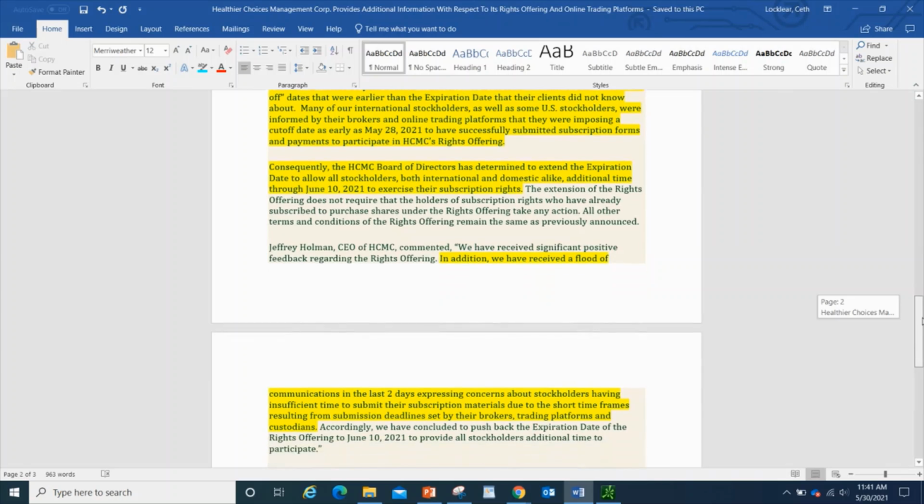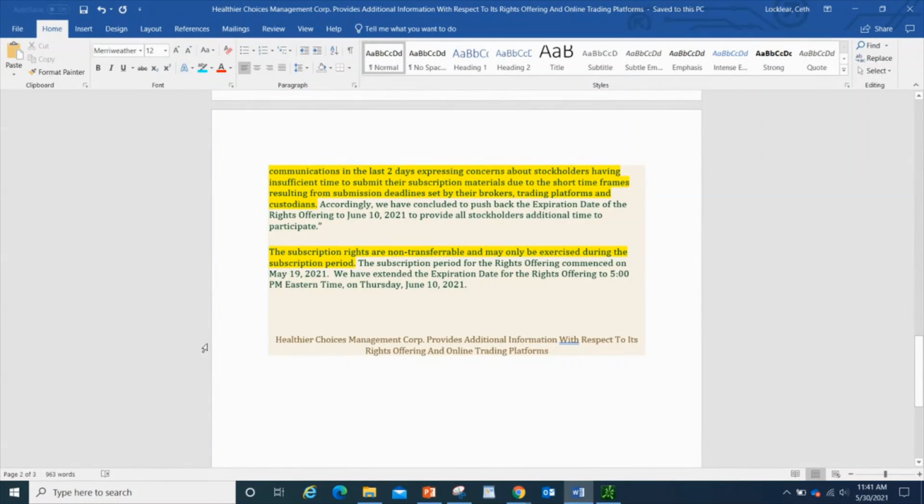Now, in addition, they received a flood of communication in the last 2 days expressing concerns about the stockholders having insufficient time to submit their subscription material due to the short time frames resulting from submission deadlines by their brokers, trading platforms, and custodians, which makes sense. So I do appreciate that HCMC is doing that. Now, the subscription rights are non-transferable and may only be exercised during the subscription period. So please keep that in mind.